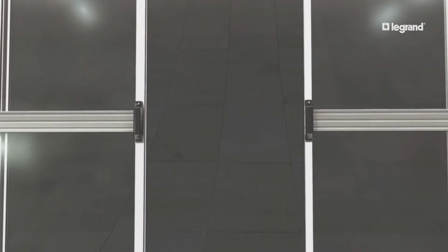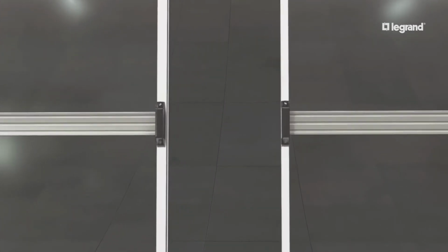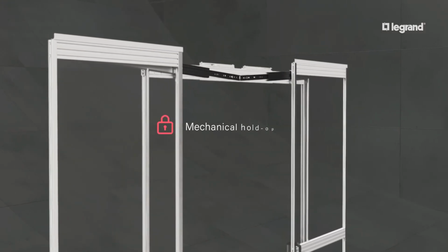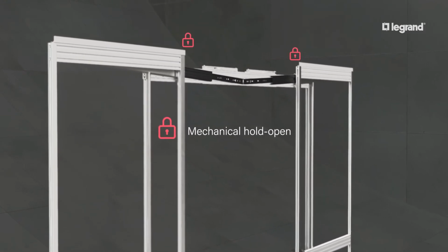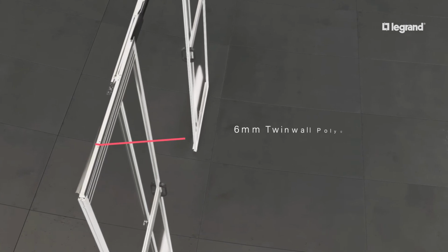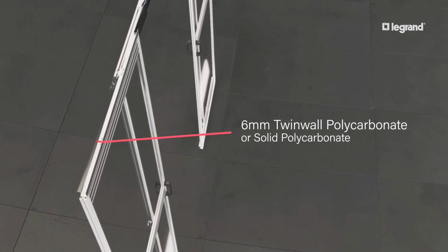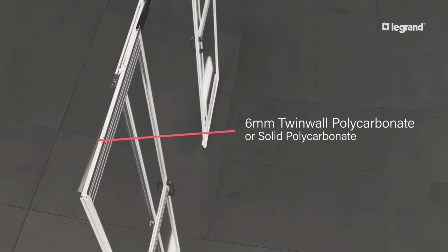The doors also feature a soft close mechanism to ensure that they don't slam shut when in use, and have a mechanical hold open for when you need to keep them open during maintenance or for installing new equipment. The doors themselves use 6mm twin-wall polycarbonate or solid polycarbonate, providing thermal efficiency in a lightweight, durable solution.